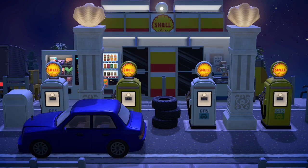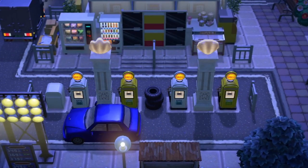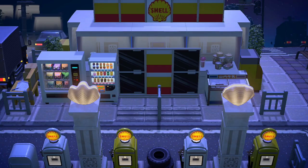For number 3, we have this amazing gas or petrol station, depending on which side of the Atlantic you're on. This is so good and it is wonderful. I love all the signage. Nat Brat has done a fantastic job here. It just looks so realistic.